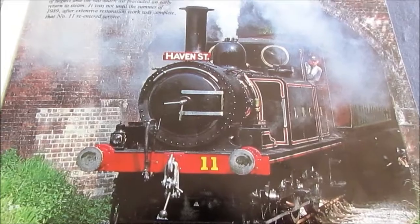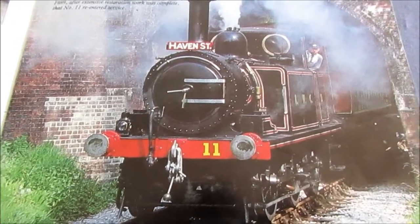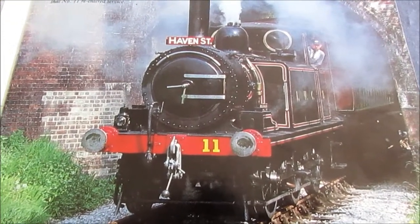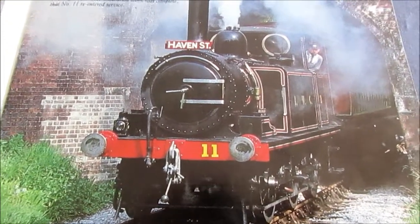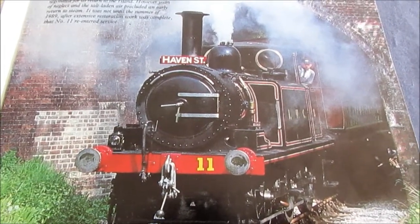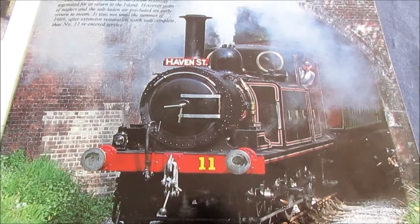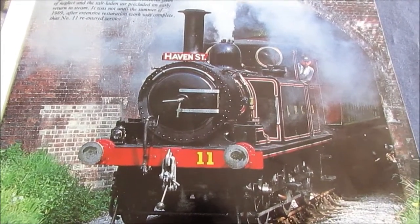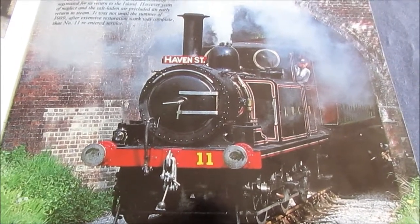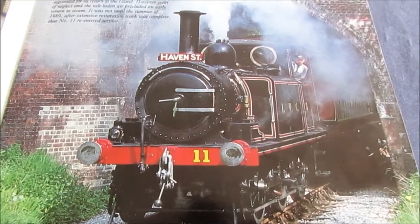Arguably the most interesting locomotive in the collection, Isle of Wight Central Railway No. 11 is another example from the London, Brighton and South Coast Railway. This example was constructed in 1878 and, before entering service, was taken by its designer, Mr. William Stroudley, to an exhibition in Paris where it won a gold medal for design and workmanship.